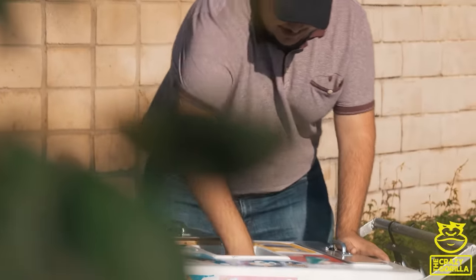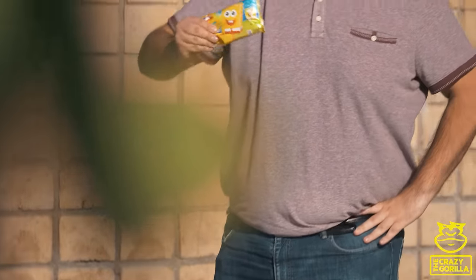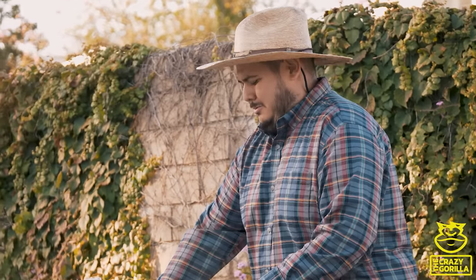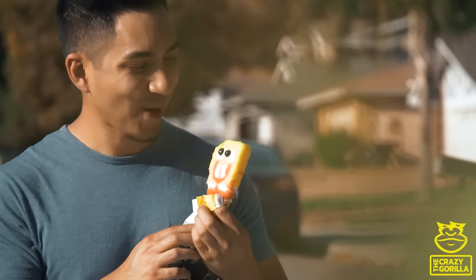Unfortunately for the paletero, it looks like the Homo sapien has made his choice. The paletero must react quickly if he wants to win him back. Niño. The balotero has something that the elotero does not. The highly coveted SpongeBob SquarePants popsicle bar. Realizing he has lost this battle, the elotero retreats back to his shelter. The balotero is overjoyed that he has won.